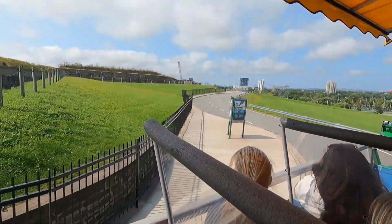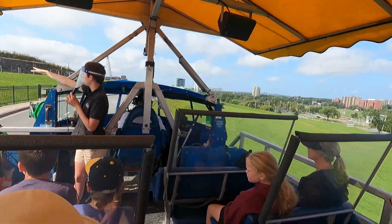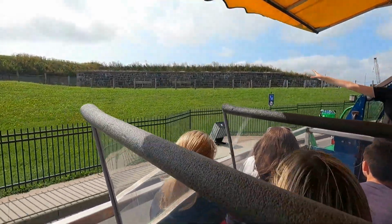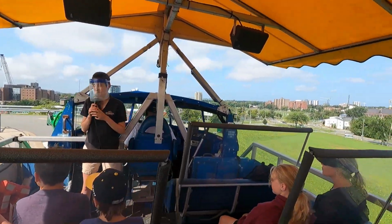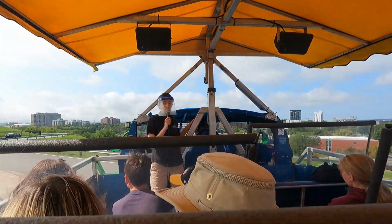Just up ahead of us here, folks, we have some of the original building material of Fort George. This is ironstone you'll see on this wall jutting out. Ironstone was chosen because it's very resistant to cannon and musket fire. Not so resistant though to the elements here in Halifax. It does rain or snow on average of about 170 days per year here.